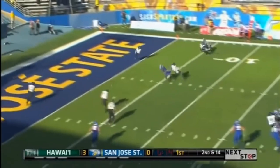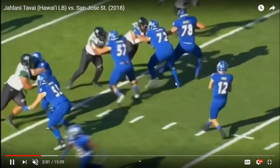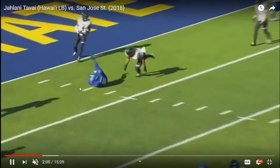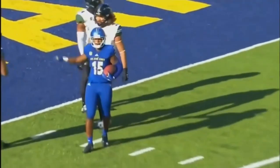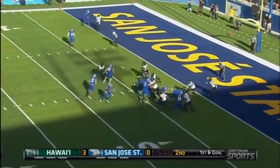Nice quick drop, nice read, and didn't get there quickly enough. And that's where that little difference in that speed comes into play. And that's the difference between 4.8 and 4.7. And that's kind of his biggest negative right now on tape, is that little bit of speed that you really want to see from him.